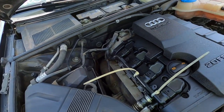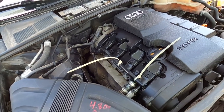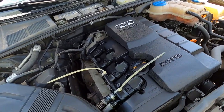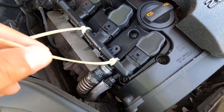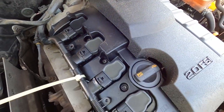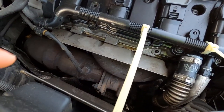Zip ties holding the coils on because someone didn't put the screws back in. Okay, well, that gives you a pretty good indication of the service. Are you serious? Hey, you can see the screws are missing. The valve cover is leaking oil. She's leaking oil pretty good. There's your turbo down there.